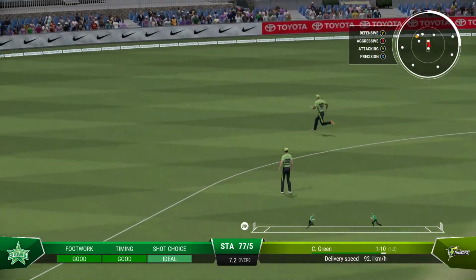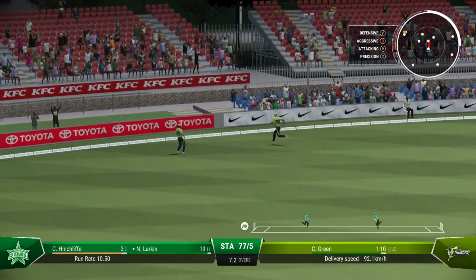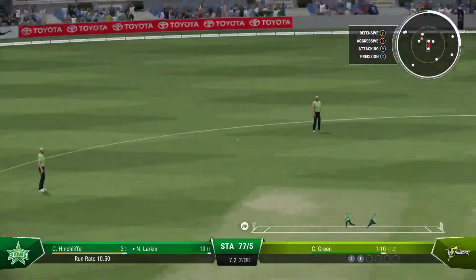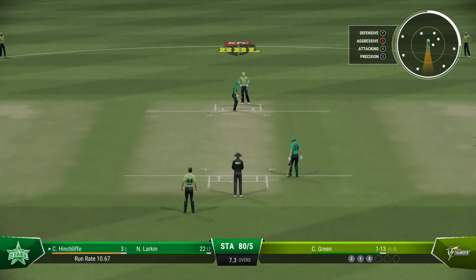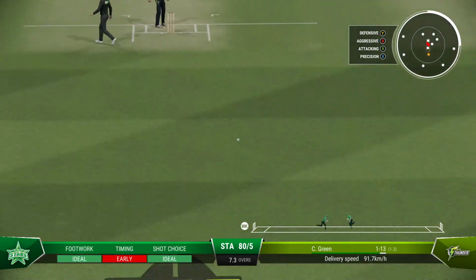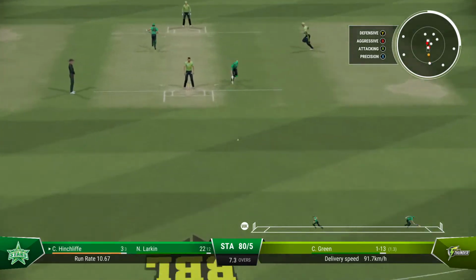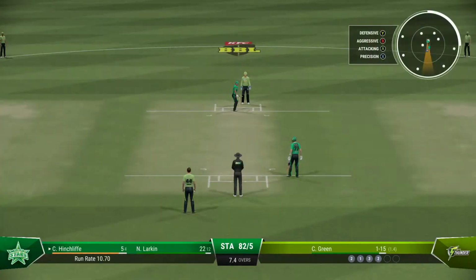Yep. Couldn't have hit that any better. Good throw from the deep, on target. Did well just to get it down towards third for some runs. They'd look for a couple here. Well, there was a split second to decide which end to throw to. In the end, it was a poor choice.